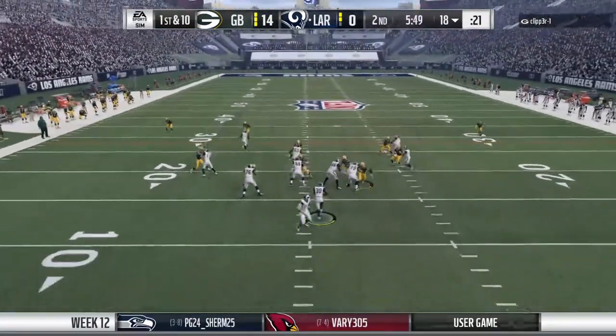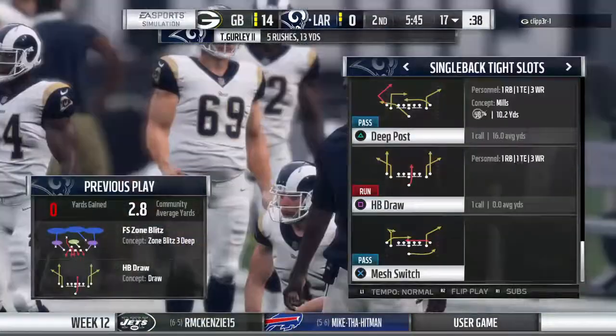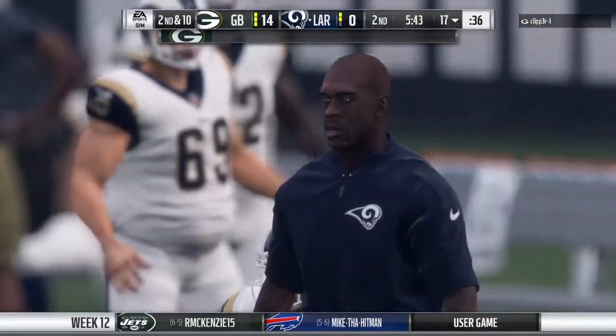I think that they'll stay with it. I don't think they'll abandon it just yet and try and generate some offense on this drive. Anything. At least 3 points, get that 0 off the board. No gain on the play.